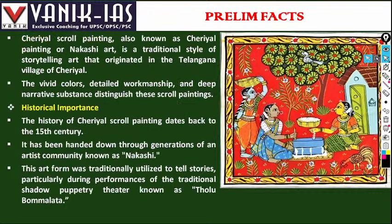Cheriyal scroll painting, also known as Cheriyal painting or Nakashi art, is a traditional style of storytelling art that originated in the Telangana village of Cheriyal. The vivid colors, detailed workmanship, and deep narrative substance distinguish these scroll paintings. The history of Cheriyal scroll painting dates back to the 15th century.